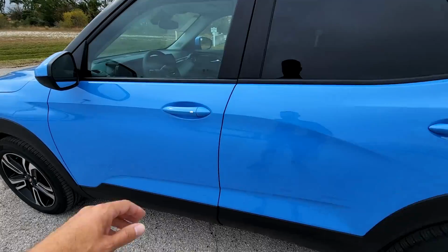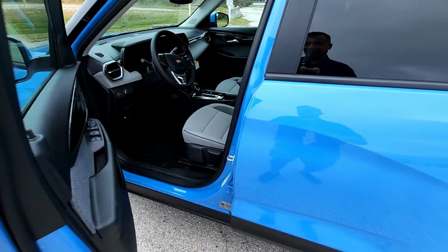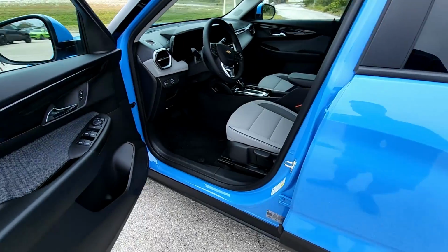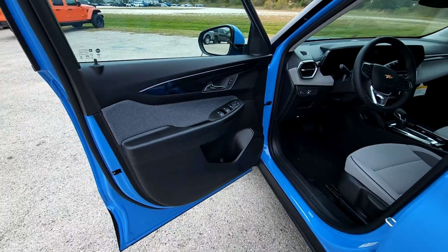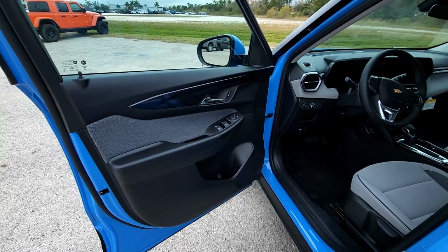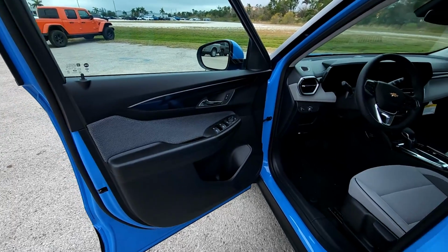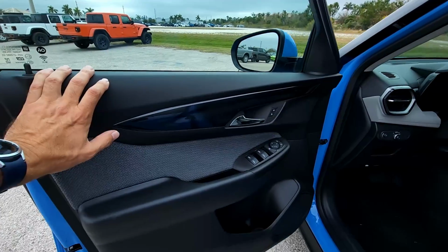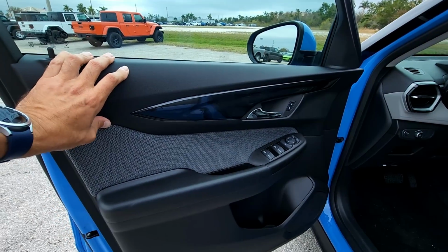I'll listen to the sound of the closing door. It's actually not bad. Good weight on the door. We'll wait till this chime stops, if it does. There you go. So as far as the front door panel, definitely much more interesting than the rear one.